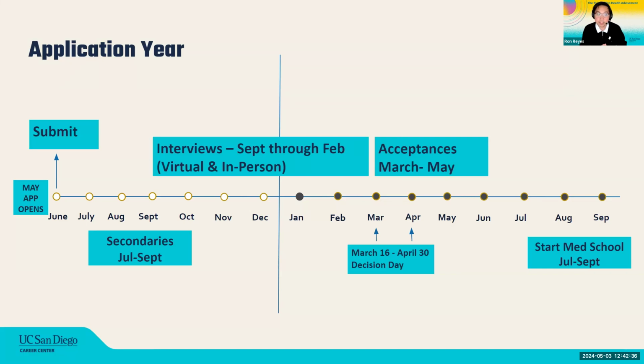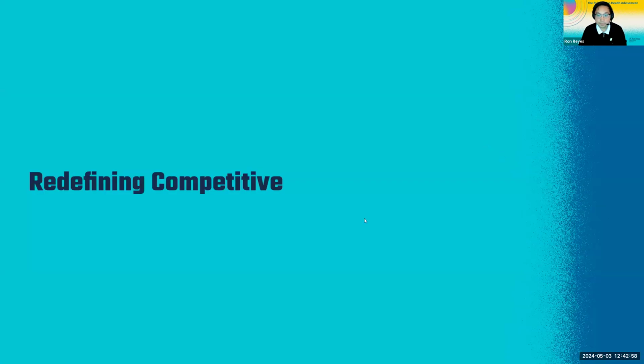So that's why the application cycle itself is a full year, May to May, and why we see, towards the end of your application cycle, you're only realistically getting maybe about 3 to 4 months at best to prepare, move, get your finances in order, and start medical school. So that's an overview of what the actual application cycle should look like.